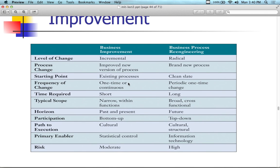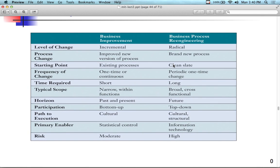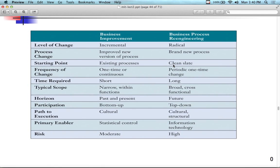Process change for the improvement, we have improved new versions of the process. Here we just take out the process and put a brand new one in there, get rid of the current process. We actually did a lot of this with ITU in between the two buildings. We used to be in Sunnyvale. When we left Sunnyvale, came here, total revamp. We did business process reengineering. I think we're almost ready to do it again, actually, rumor has it.